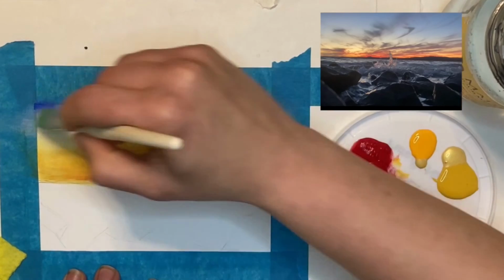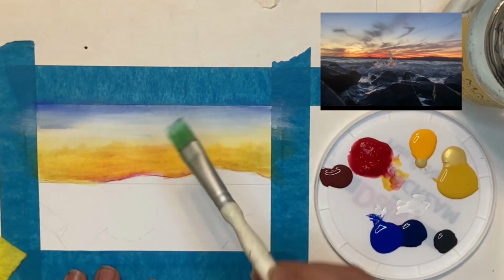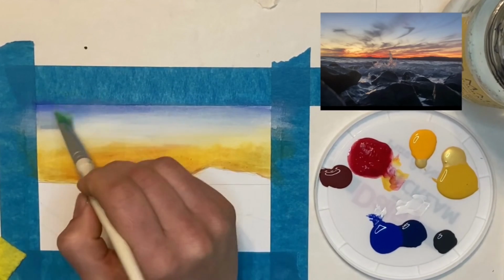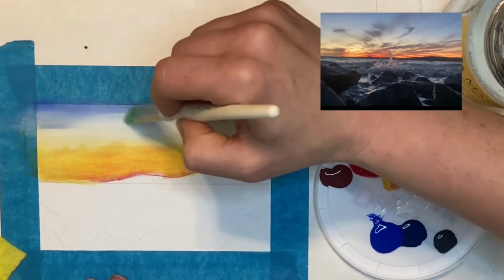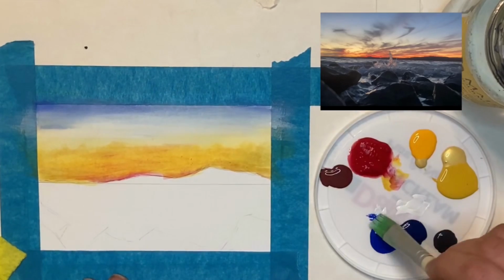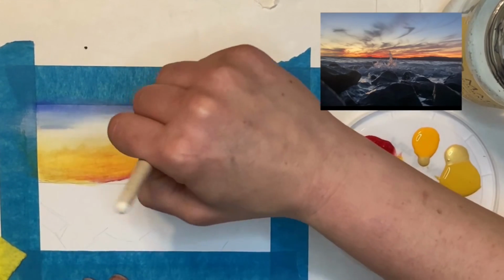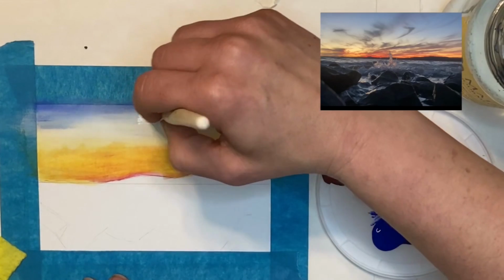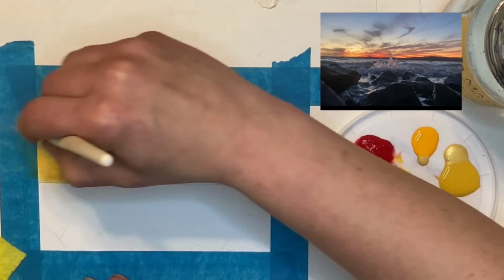And I'm not pressing hard on my brush. I'm pulling it back. So if you can get a better visual, it's back and forth. I'm making little X's. And it's hard to see from this angle for you guys, I'm sure. A little more blue up here. And just very gently touching that paper. Just the tips of my brush. I don't want to overwork it, so I think that's about it.